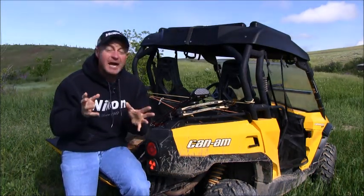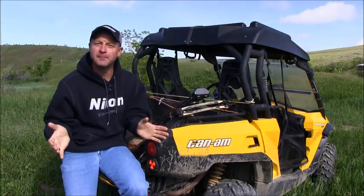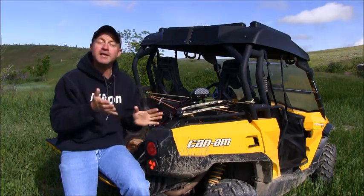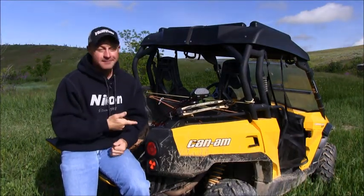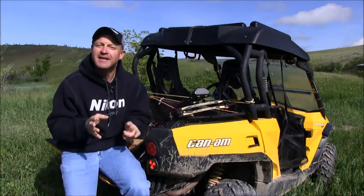Now, do you have a little bit of cash laying around? Well, consider something big like a UTV or an ATV from a quality company like Can-Am. My Can-Am Commander 1000, well, I kind of like it.